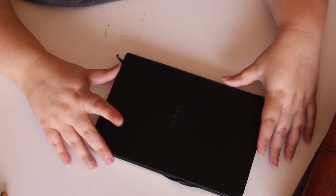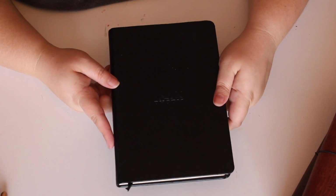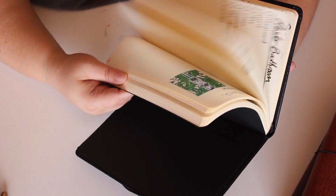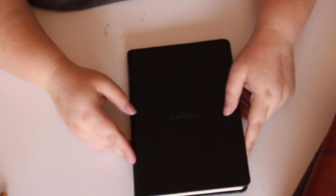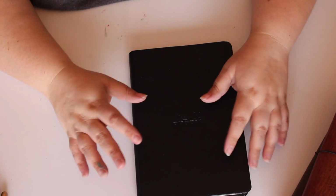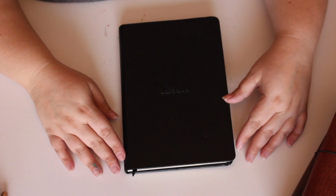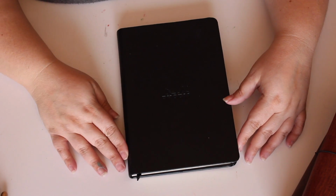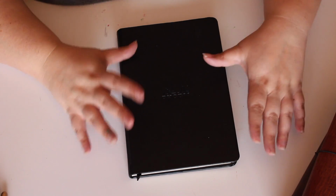Now, I have a video coming that is Rhodia versus Leuchtturm notebooks. This is a Rhodia web notebook. Now I'm going to go through this section by section and show you what I'm keeping in, what I'm taking out, where I'm moving it, and things like that, because I really want you guys to have an understanding of how this system works for me, because if you're creating your own system, I want you to use this as kind of inspiration.